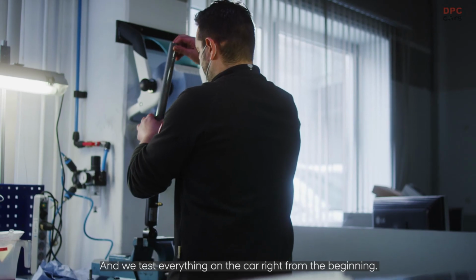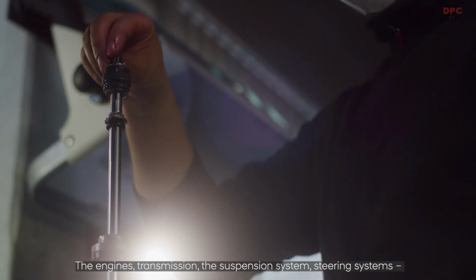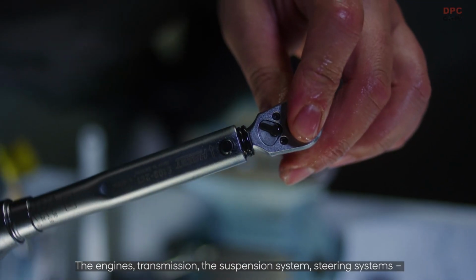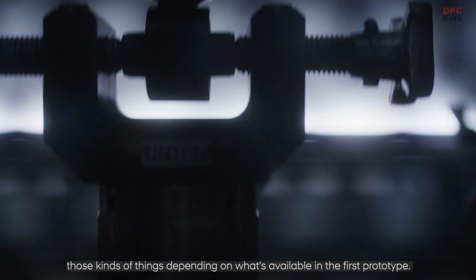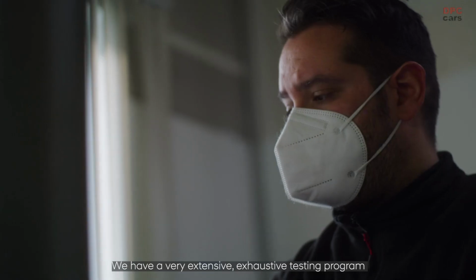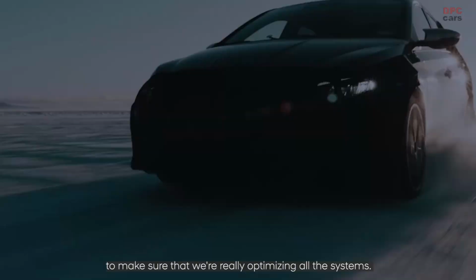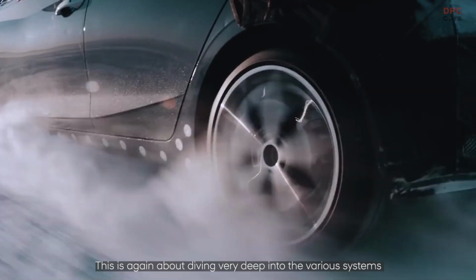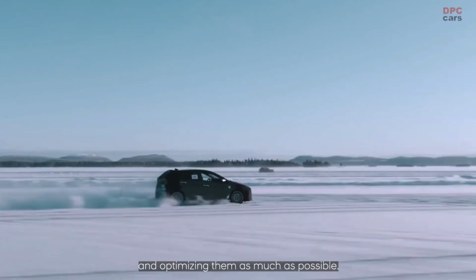And we test everything on the car right from the beginning. The engines, transmission, the suspension systems, steering systems, those kinds of things. Depending on what's available in the first prototype, everything gets tested immediately. We have a very extensive, exhaustive testing program on each prototype phase to make sure that we're really optimizing all the systems. This is, again, about diving very deep into the various systems and optimizing them as much as possible.